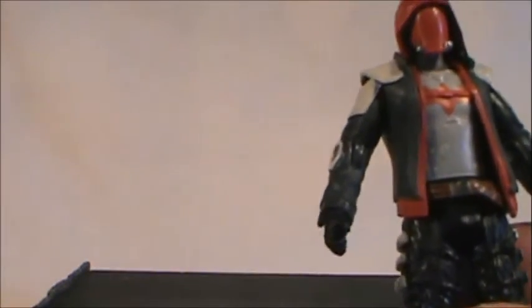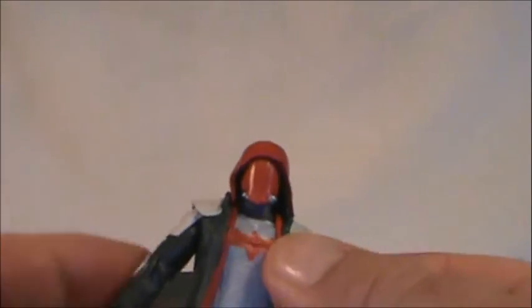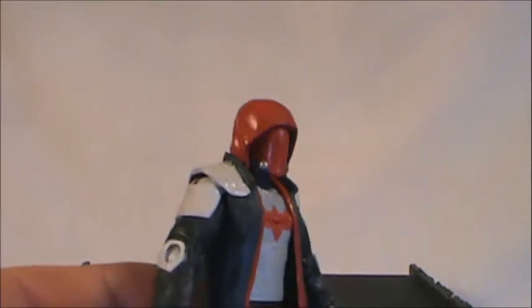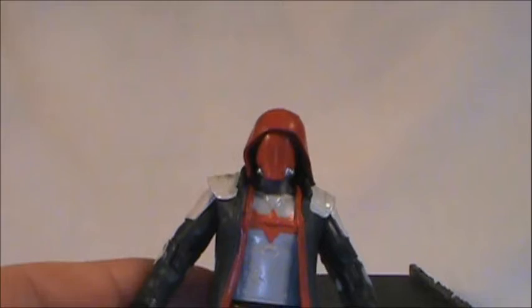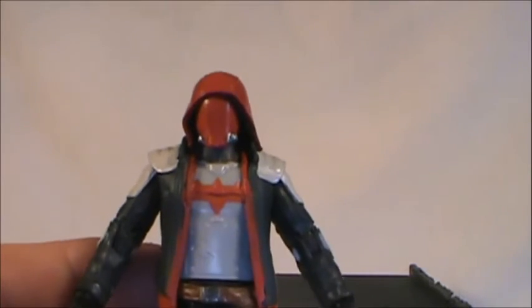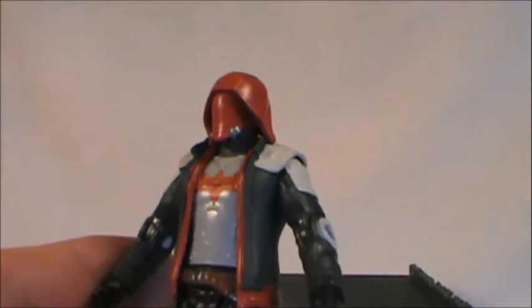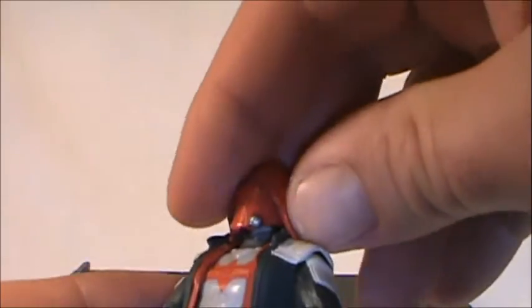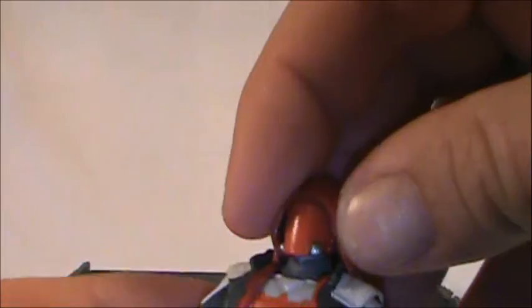Still very bird-ish there. So it'll be interesting to see how they introduce Red Hood, and I'm assuming it's Jason Todd, into the Arkham universe. So we already know we have Tim Drake Robin, and Nightwing's already been in there, Dick Grayson. So I guess it was a matter of time before Jason Todd would appear in the video game. So it's interesting that they chose this design.